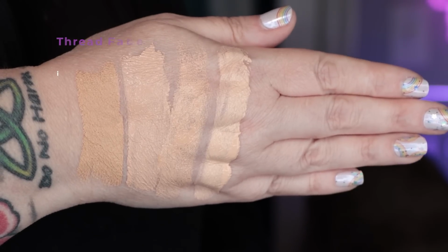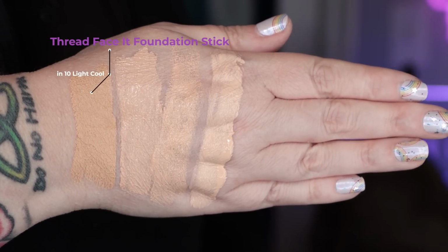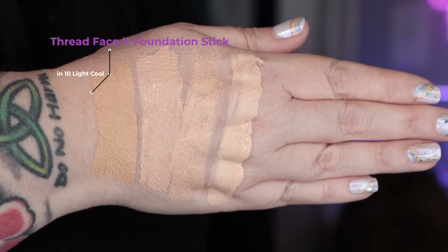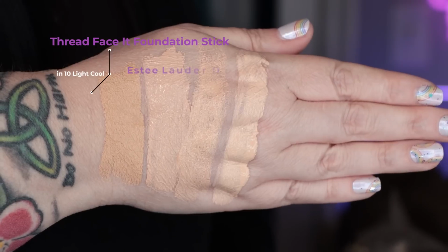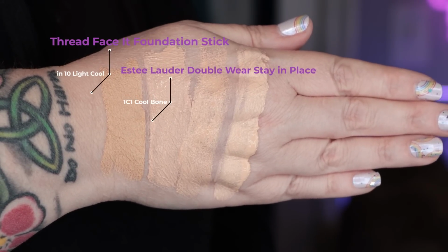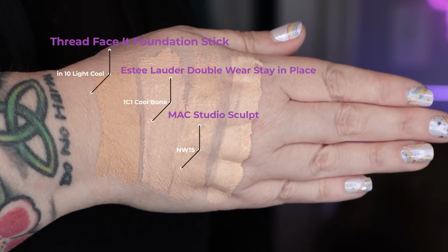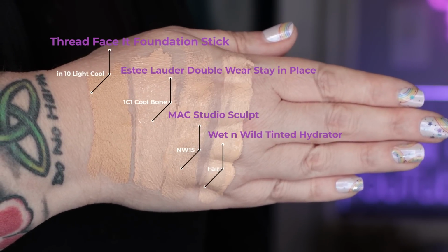Swatch time. First up is today's foundation from Thread, the Face It Foundation Stick in shade 10 Light Cool. Definitely not looking light or cool. A little bit, pulling a little orange on me. Second is the Estee Lauder Double Wear Stay in Place in 1C1 Cool Bone. Third up is MAC Studio Sculpt in NW15. And last is the Wet n Wild Tinted Hydrator in Fair.